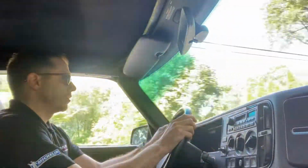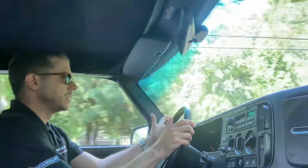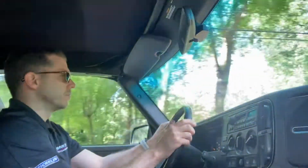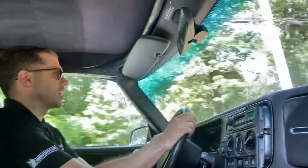One of the things I love the most about this car is that despite being a manual conversion, if I hadn't told you that, you wouldn't have known driving it, that it started out as an automatic.